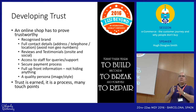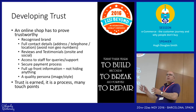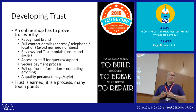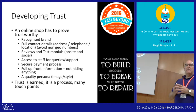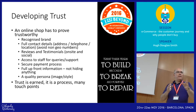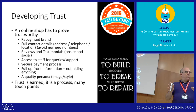Typically, it takes 6 or 7 touch points with somebody visiting a brand new website before they will actually trust you to start putting things into the basket. So reassure them. Give them full contact details of where you're located. Give them the confidence that you are actually a physical company, that if something goes wrong, they can contact you. Don't hide behind non-geographic phone numbers. Give them a number that they can say, oh, I recognize where that number is, it's in such and such a place. That's where this company is located.